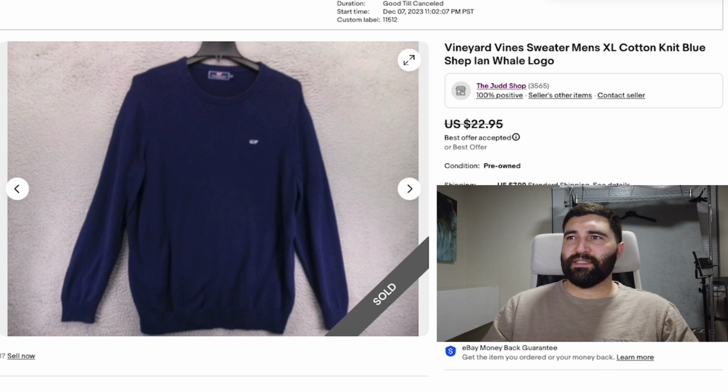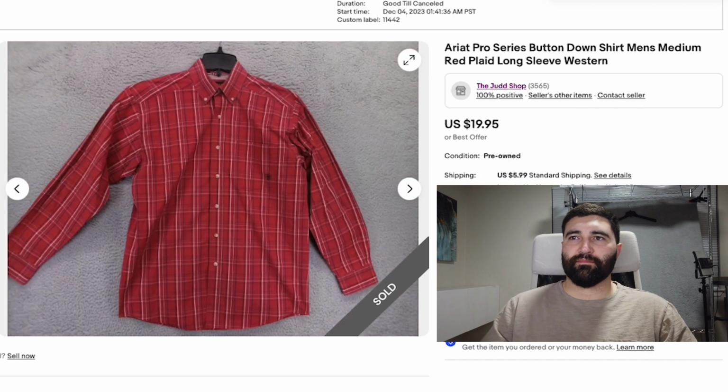So number 4 is this Vineyard Vines sweater in a men's XL. It is just a cotton knit one, and it sold in 5 days for a best offer of $16 plus shipping. I have said multiple times that Vineyard Vines stuff hasn't been selling that well for me lately, so I was happy to just let this go quickly at a decent price.